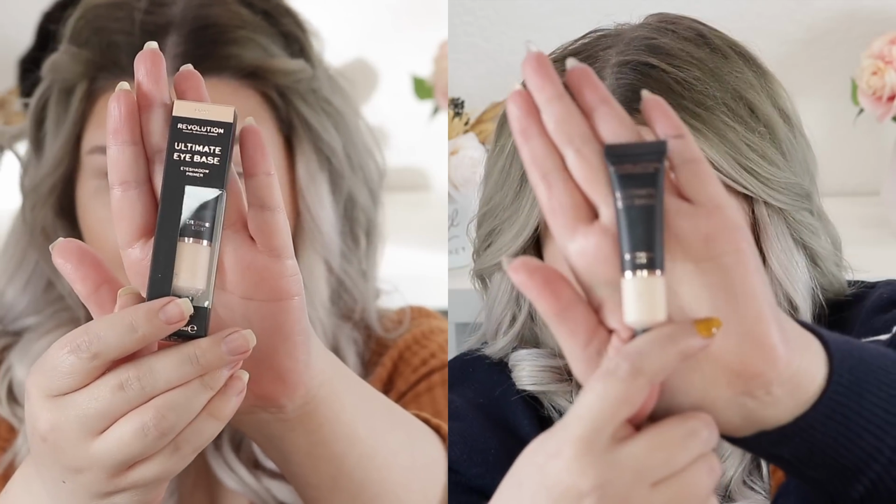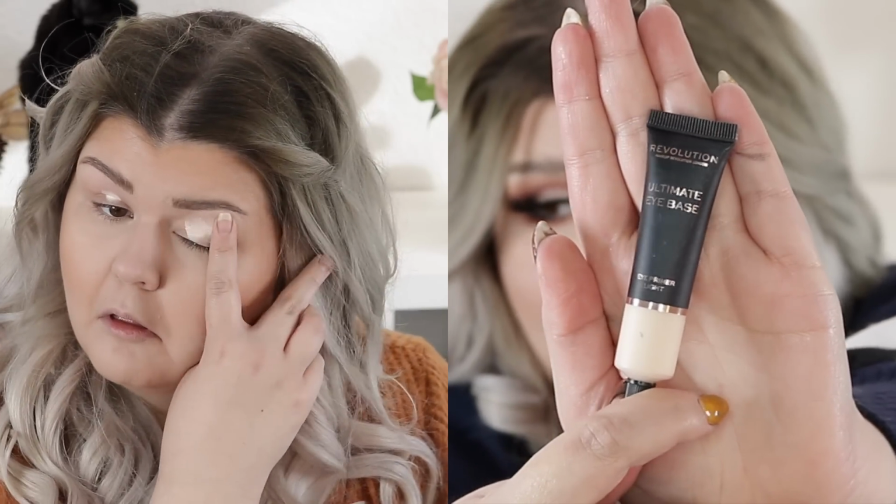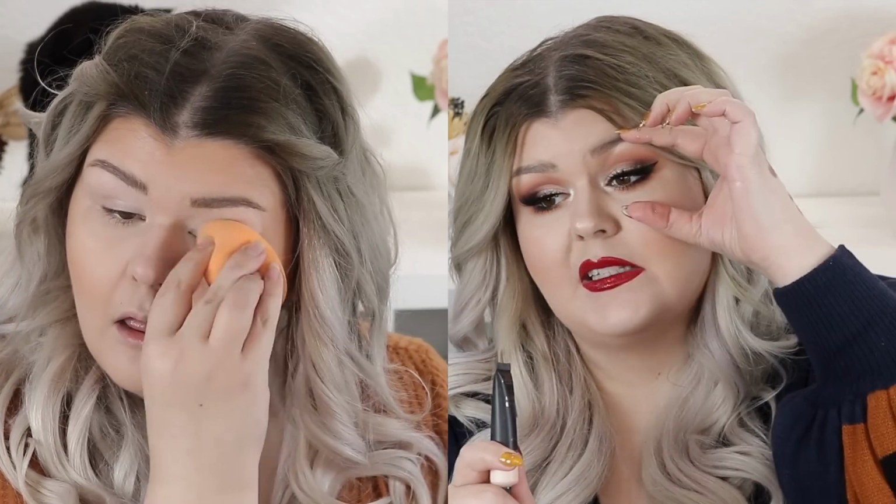But the next thing I'm gonna talk about, this ultimate eye base. You guys, I have used this every time I've done my makeup, whether I do a full face or really quick run to the store, gonna wear a mask anyway makeup. Either way, I have been using this. You need like less than half of a pea amount, like the tiniest amount. And it covers, I got a lot of space up there.